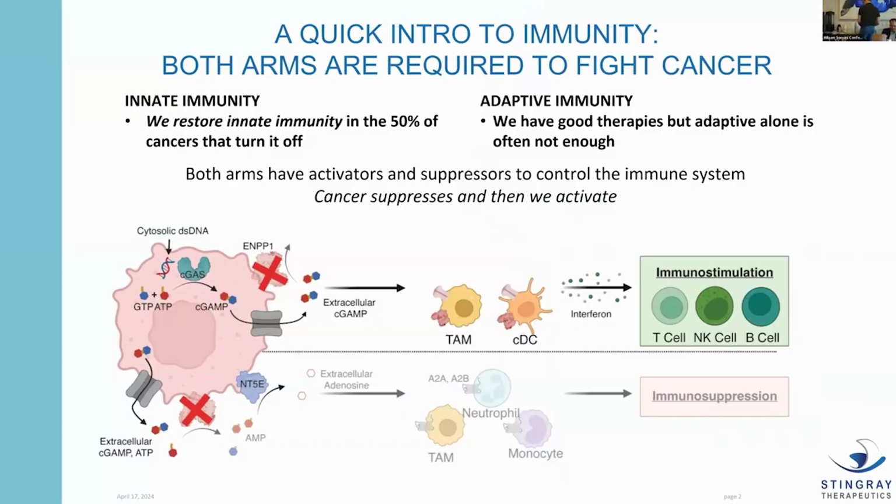Now, just a quick intro to immunity, and this slide is the most science I'll talk about today, because I know I'm not talking to a group of cancer biology geeks, but I do want to give you a quick high-level explanation of our immune system, how it works, and how immune oncology drugs work in it. Like a boxer, our immune system has two arms, innate immunity and adaptive immunity. They need to work together very synergistically, and both are needed, and they both do very different things.